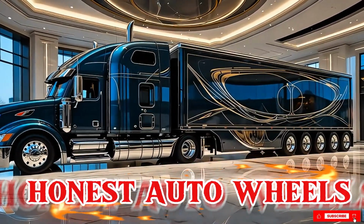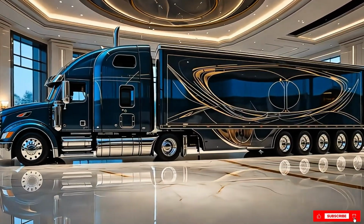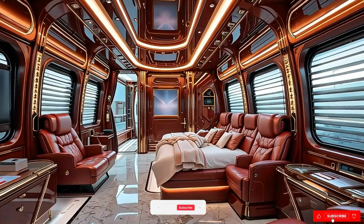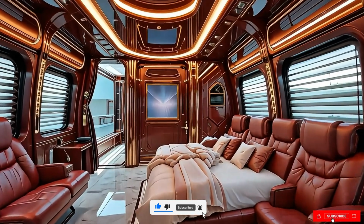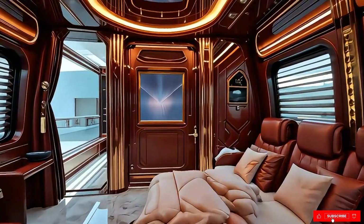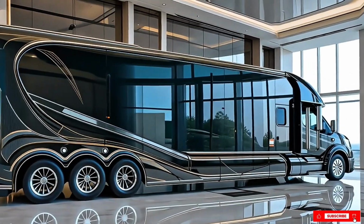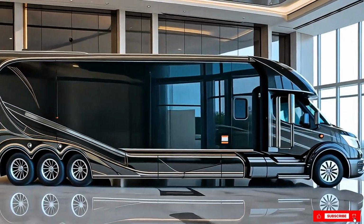Today, we're diving into one of the boldest and most luxurious motorhomes ever built, the 2025 Kenworth T2450 motorhome. This isn't just a motorhome. It's a luxury penthouse on wheels, powered by a heavy-duty Kenworth chassis. At its heart is a 15-liter Cummins X15 diesel engine, delivering a massive 605 horsepower and 2,050 lb-ft of torque. Whether you're tackling steep climbs or cruising coast to coast, this beast dominates the road.